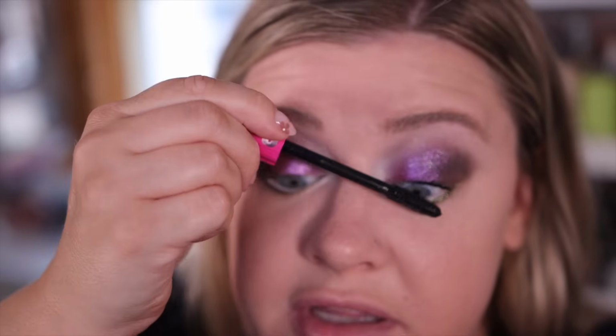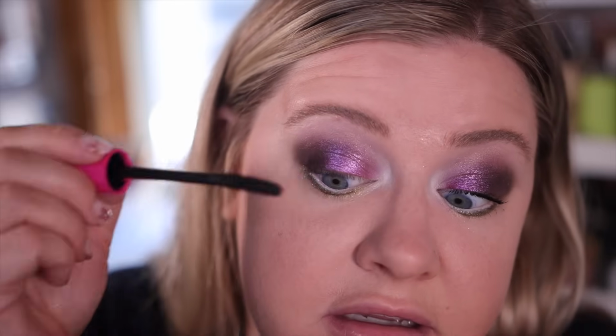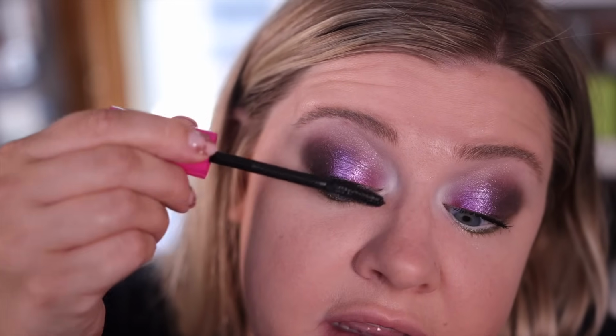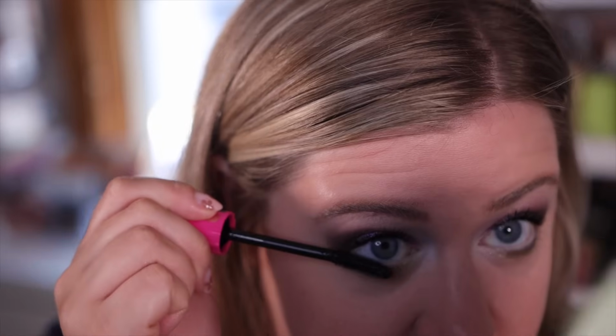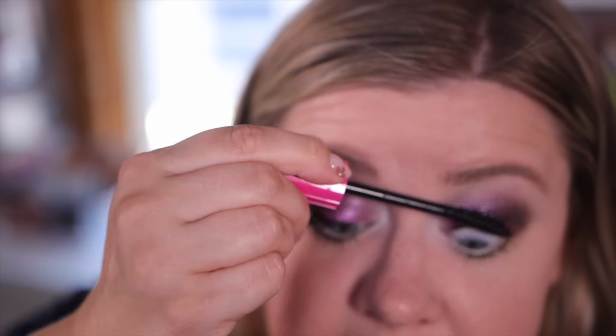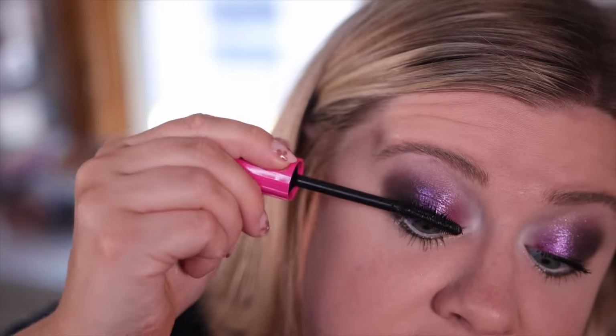This is a really nice lengthening and separating formula though. I love that. I enjoy a lot of length. So it's definitely doing a good job of that. Really nice that you can just kind of keep building it too. Let's go on the lower. But it doesn't seem to clump up too bad at all, and it just really lengthens. It's not the most volumizing though, but it looks good. I feel like you get some really good length with this one.